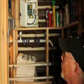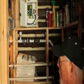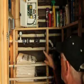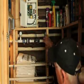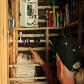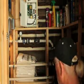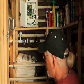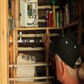This is inside the house here. The water's coming in from the well. There's a big 1,000-gallon storage tank outside. It comes in through here, and I've got a venturi right here. As the water's running, the box is wired to a little switch in here. The switch clicks the system on, so when the water's running, the ozone system comes on.